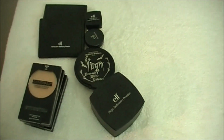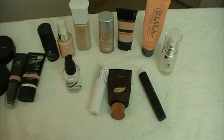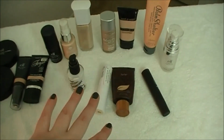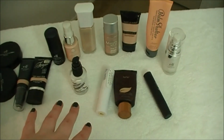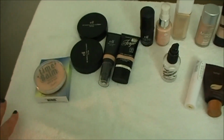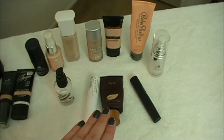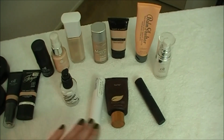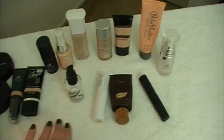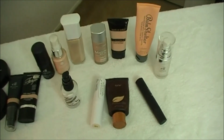And yeah, so alright you guys, so we're going to move on to foundations, any sort of tinted moisturizers, BB creams, and also face primers. So this is everything that I have, and honestly it's not that bad. I love a majority of what I use, and yeah, so we're going to get started on this mess here.